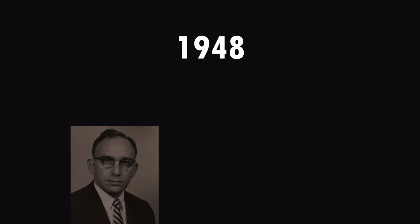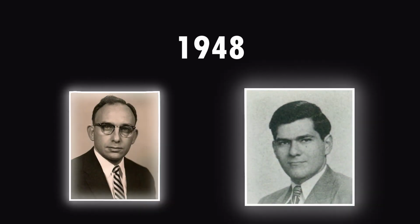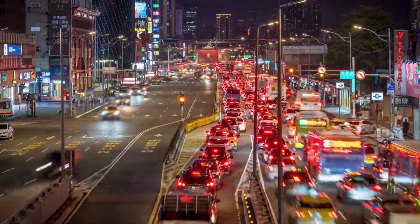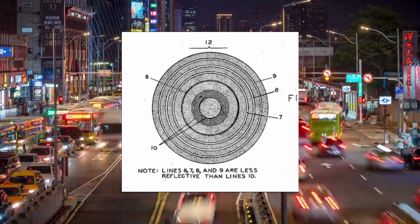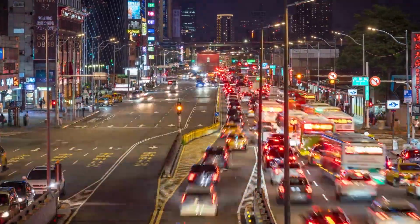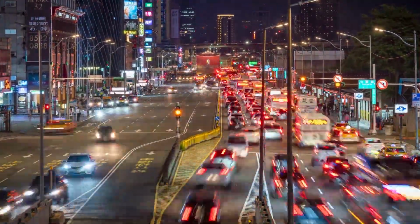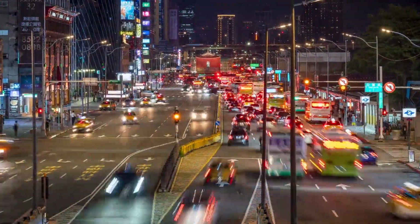In 1948, in the US, two men named Norman J. Woodland and Bernard Silver invented the barcode, but this one looked nothing like the one you're more familiar with. It was in the shape of a bullseye. They aimed to tackle the problem that the supermarket industry had, which was they needed a better method of inventory management and customer checkout. The original barcode had a big problem.